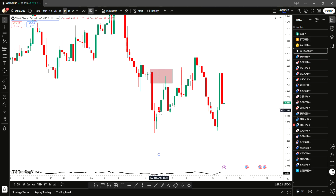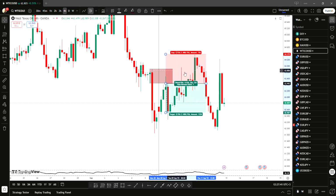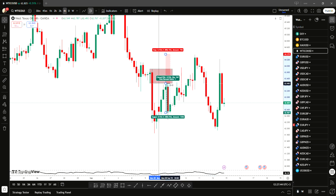So Monday opened here by around 12, that is midday. Price had tapped into the zone and immediately dropped. This is what happened. Price tapped into this zone at midday on Monday. That is when we tapped into the zone at midday, and immediately it dropped up to 120 pips.